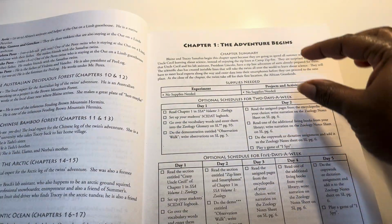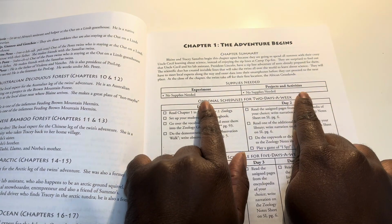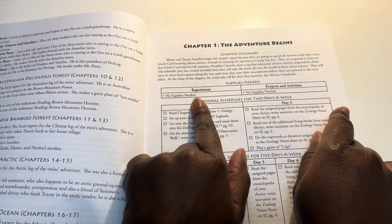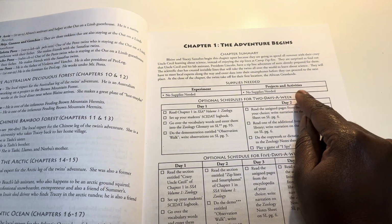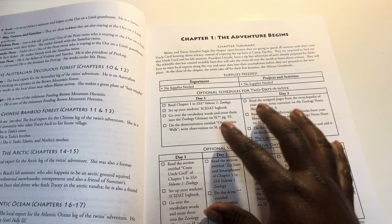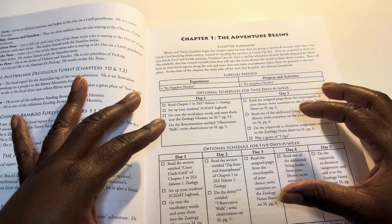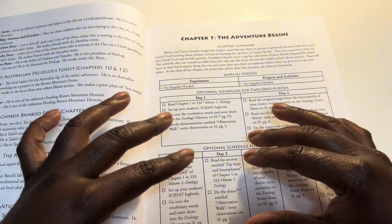It's going to give you a summary of what's happening in that chapter, any supplies that are needed for experiments for that specific chapter, and also projects and activities for that specific chapter as well. And then it also gives you this, which is really helpful, a guide for how you might want to schedule this curriculum into your home educating schedule at home.